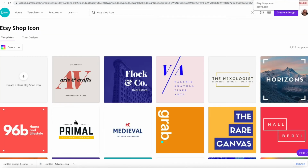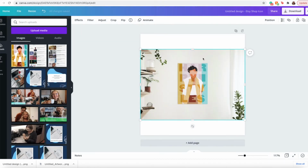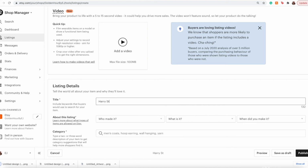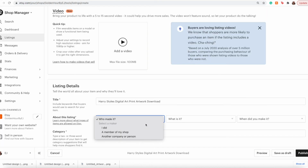I'm going to create another one while that's loading. Just another mock-up of it so people can see it in a different way. So we're going to put Harry Styles, and then it's really good to go to Etsy and see what the people are doing as well. So who made it? I did.